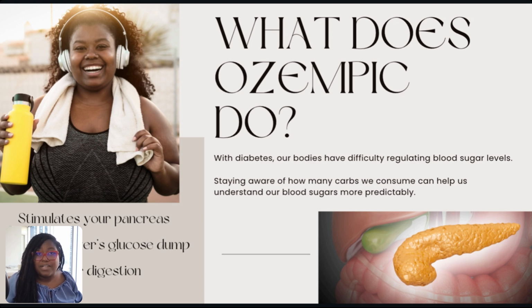The primary benefit of Ozempic is the ability to help you maintain healthy blood sugar levels, which can reduce the risk of diabetes-related complications like heart disease, kidney damage, and vision problems. Additionally, many people find that the once weekly injection is more convenient than daily injections or multiple oral medications.